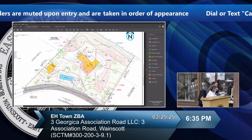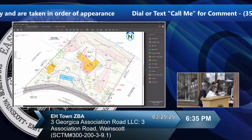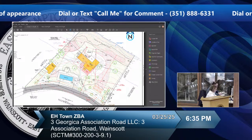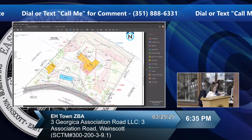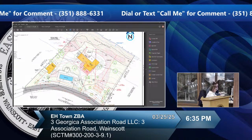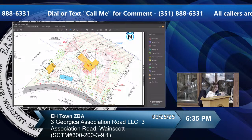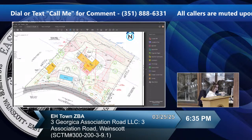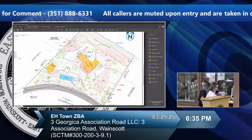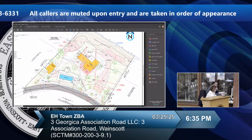The project includes 414 square feet of first floor additions that are landward of the residence, and 815 square feet of second story additions that are over the existing first floor, for a total of 1,229 square feet. A new 410 square foot covered porch is proposed, as is a 122 square foot screened porch and a new innovative alternative on-site water treatment septic system.